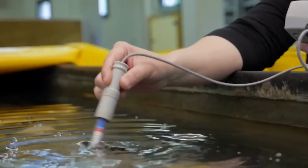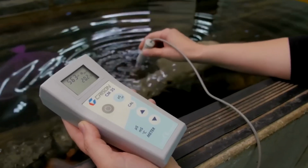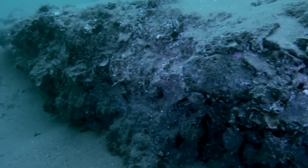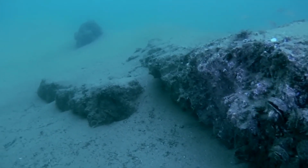For ferrous materials, the team used electrolysis, applying low-voltage electricity to remove the corrosion and halt oxidation. This method helped clean and stabilize the metal artifacts, making them suitable for preservation and study.